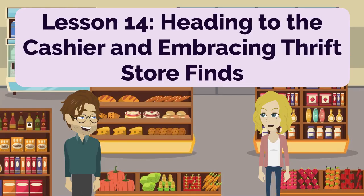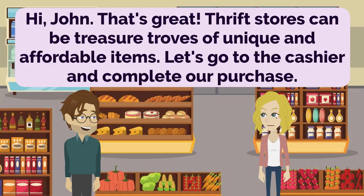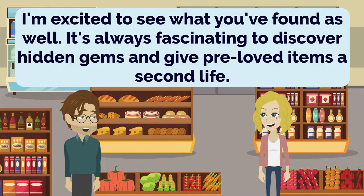Lesson 14: Heading to the cashier and embracing thrift store finds. Hi Anna, I found some amazing items at the thrift store today. Absolutely, let's head to the cashier and pay. I can't wait to show off my thrift store finds. Hi, John. That's great. Thrift stores can be treasure troves of unique and affordable items. Let's go to the cashier and complete our purchase. I'm excited to see what you found as well. It's always fascinating to discover hidden gems and give pre-loved items a second life.